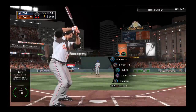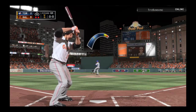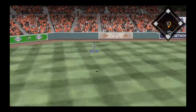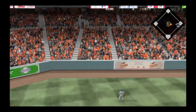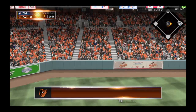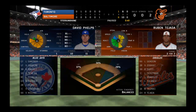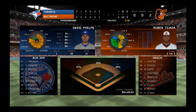Mark Trumbo stands in. Reached on a walk in his last trip. Ready with the first pitch. Here it comes. Here's a swing, and oh man, way out of here. It's a solo home run off the bat of Mark Trumbo, and it's now a 6-1 ball game.